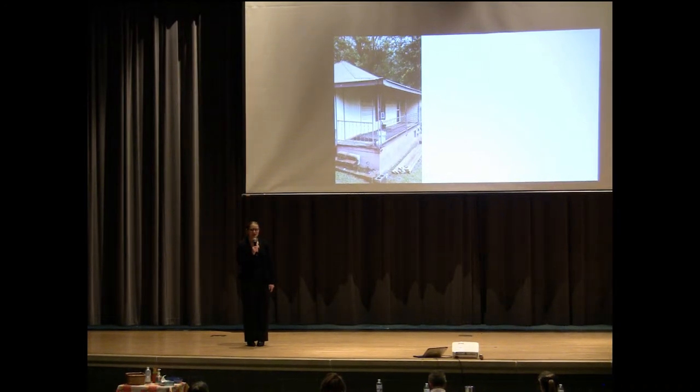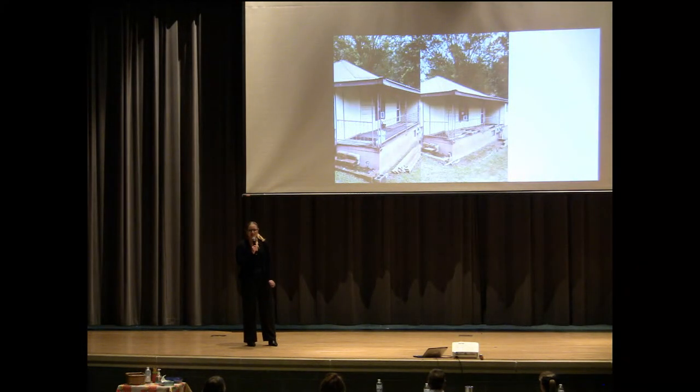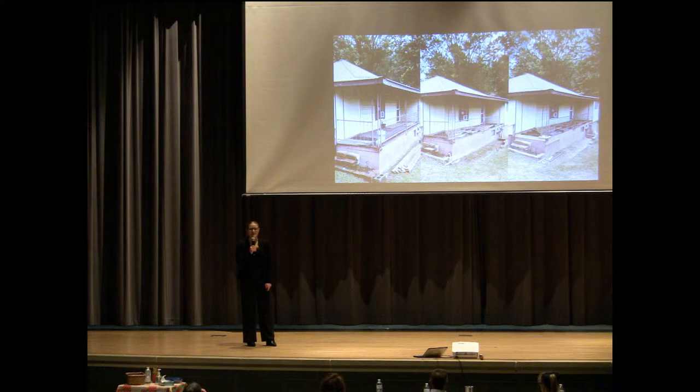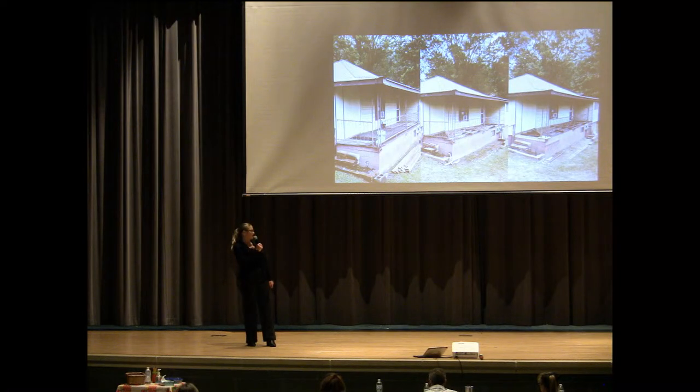And we started by ripping off the rotted plywood that was the original flooring of the deck. And then this is what our progress was looking like. And then we started replacing the joists, which are the support beams that run the length of the deck. And then this is what our progress looked like.